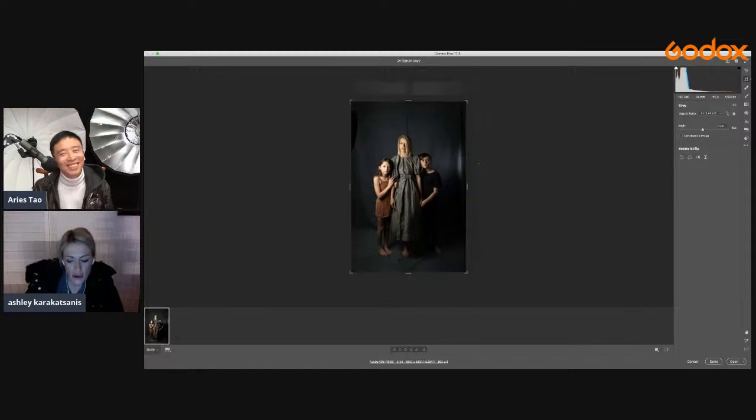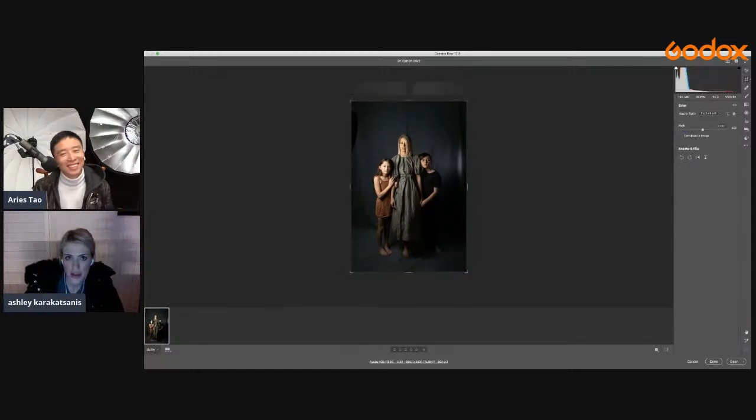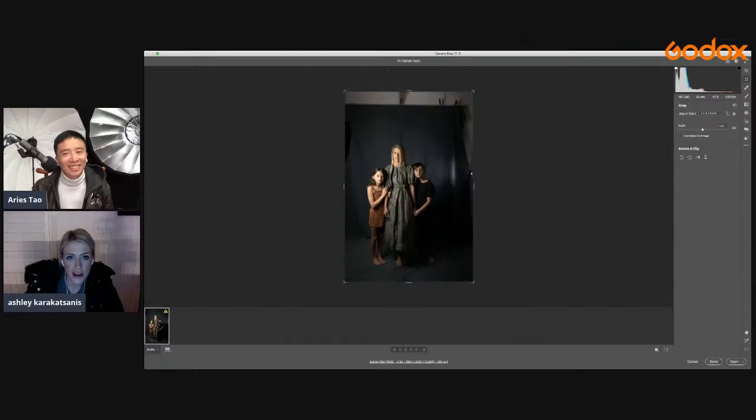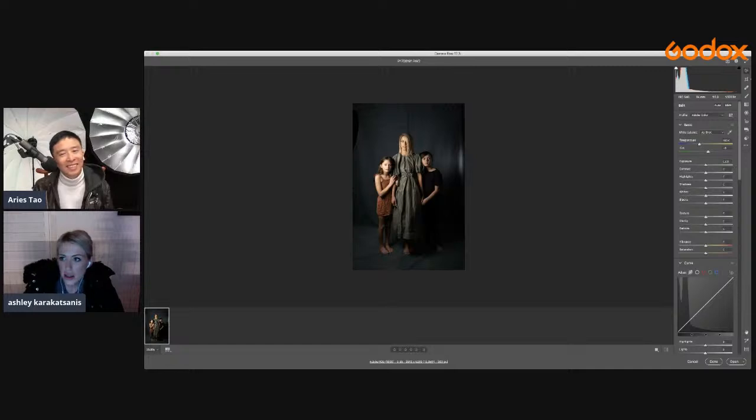So I'm just going to crop in there, just so I can get rid of all that. If you can see all that stuff in the background, I'd rather just crop in and get rid of it than Photoshop it out.